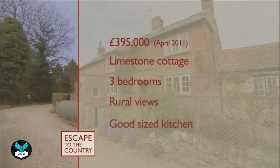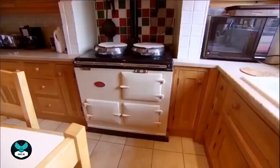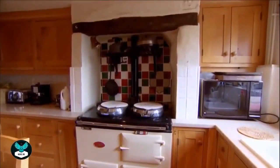You would be able to fit my cooker, wouldn't you, into that space? Yeah, we'd have to measure it, but I think your cooker would probably fit. And the cooker hood. Rome wasn't built in a day, so. Okay, I'll wait a bit.